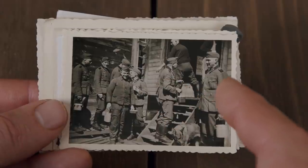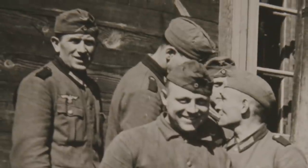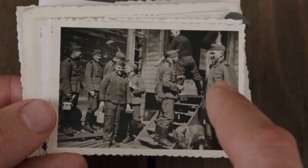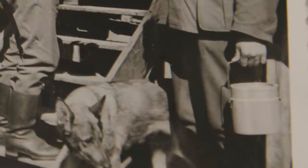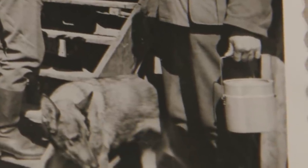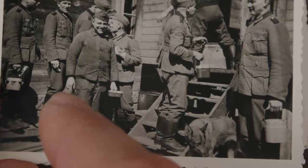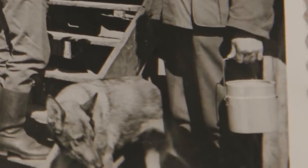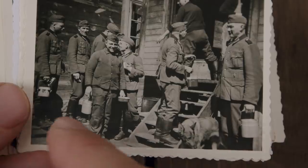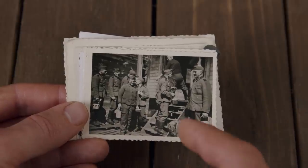All of these guys are wearing pre-war uniforms, it looks like, and pre-war field caps. That's interesting. This guy right here appears to have a, what model is that again? The 1910 Reichswehr mess kit. So these were a little bit larger than the standard M31 mess kit, from the World War II era. Here's another one with the 1910 model. You can see these are just straight up aluminum. It doesn't look like there's been any paint on these. All these other guys have the regular and modern M31 version.